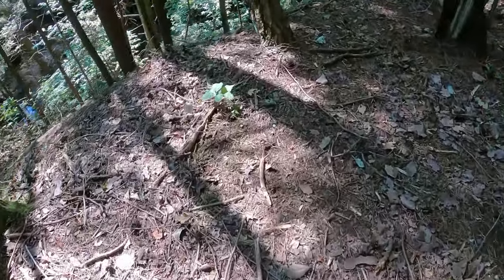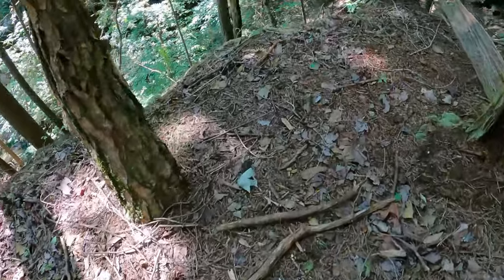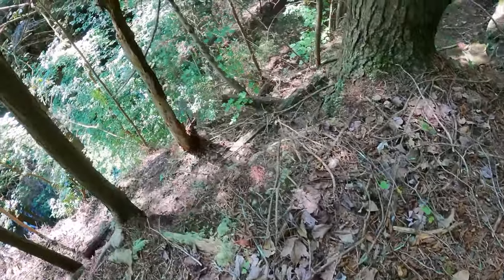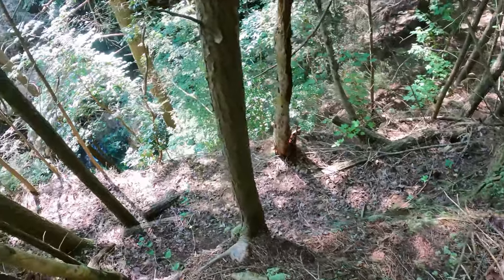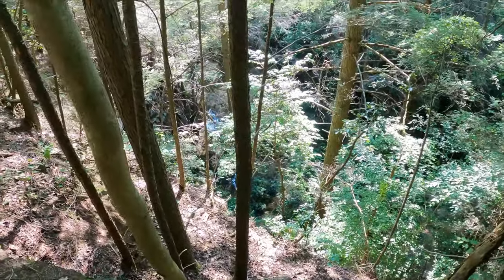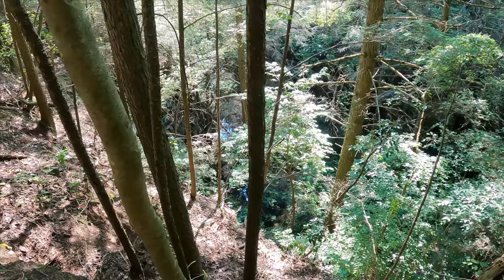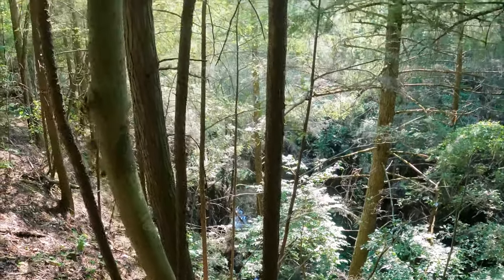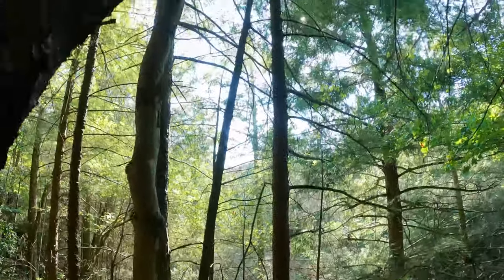So this is danger of falling, so I'm gonna come out on this little point right here. All types of pine needles and things. Yeah, so it can be shifty, but way down there you can see the creek we were walking in earlier. Way down there. Beautiful. All right, let's keep rolling.